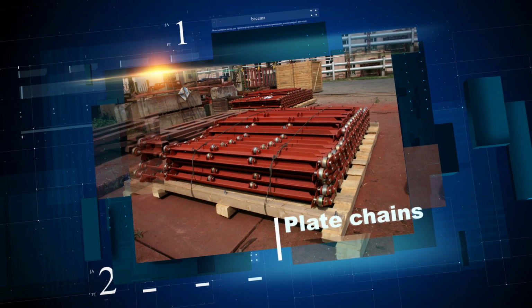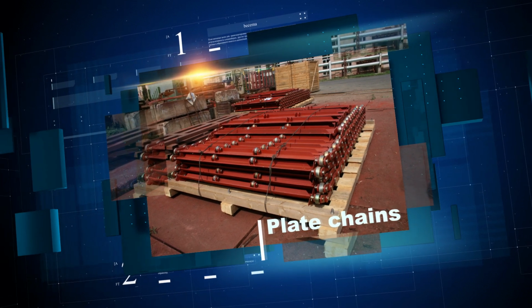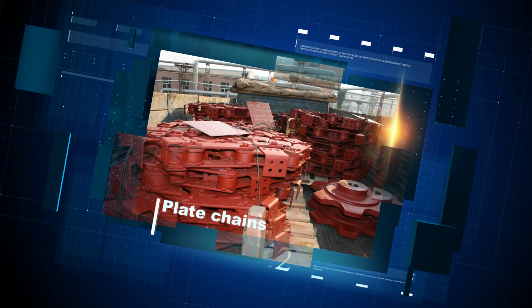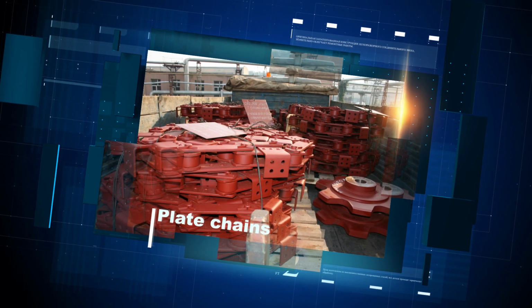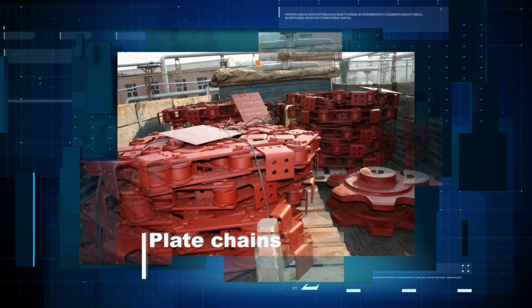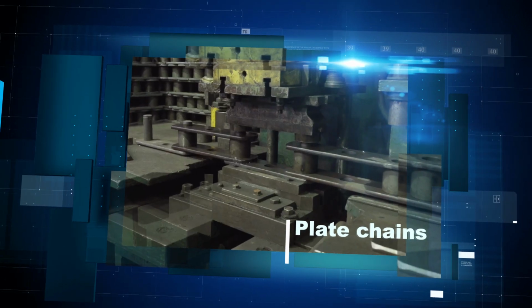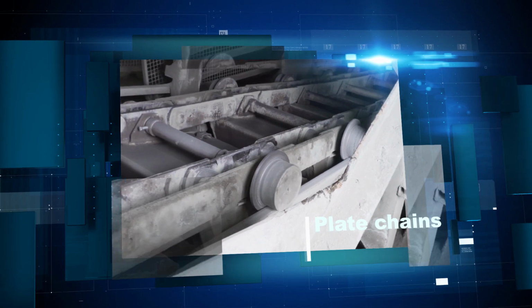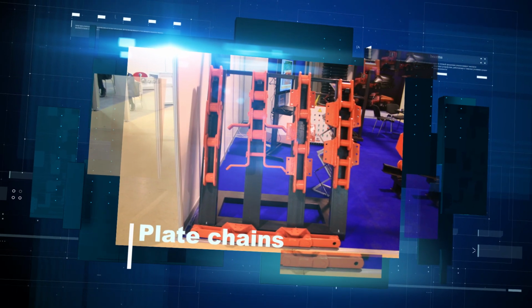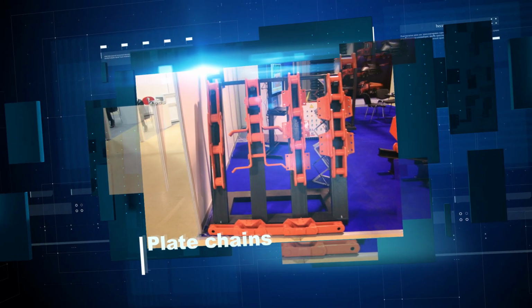Plate chains for handling of raw materials and finished products have demonstrated high performance, and conveyors and other transport devices operated in the severe conditions of dry friction and abrasive wear in the cement industry. Chains are made of high-quality alloy steels. All chain parts are heat-treated. The modular design of the chains and quick-release connecting link greatly facilitate repair and maintenance.